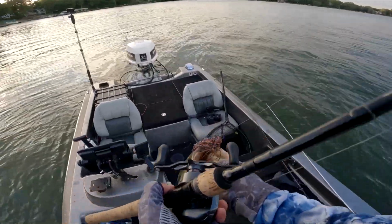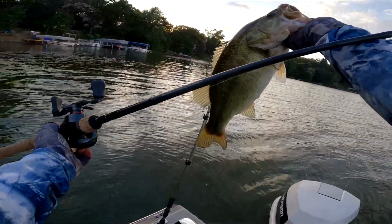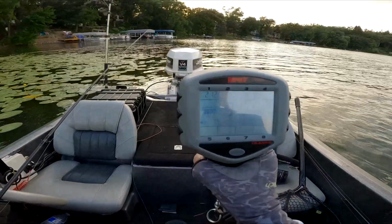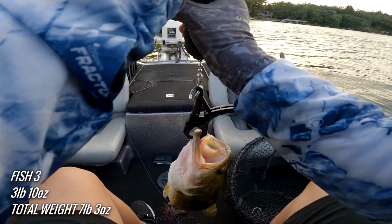Never give up, guys. A tough day of fishing. Fish number 3 is freaking caught, guys. Okay, guys, let's see what fish number 3 weighs. Looks like what? 3.10. Fish number 3, a 3.10.